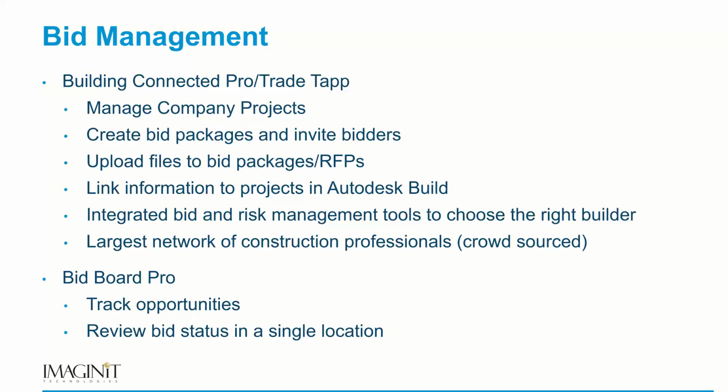For Building Connected Pro and TradeTap, we can manage our company projects, so we can create projects through Building Connected, and in those projects we're able to create bid packages and invite bidders and qualified bidders into our project to submit responses to bids and RFPs. We can also attach files to those bid packages through BC Pro, link information to projects in Autodesk Build. One part of that is basically we can push a folder from BC Pro, from a project that we create in BC Pro, directly into a project that we've already created in Autodesk Build.